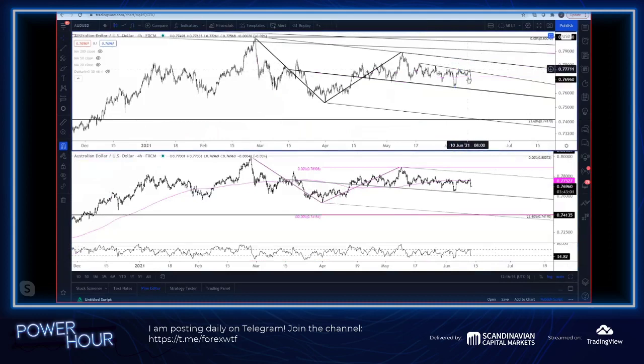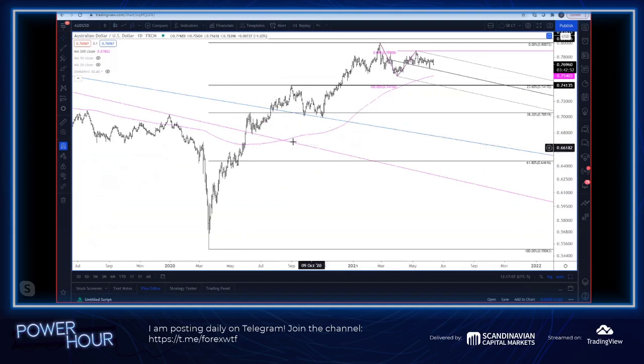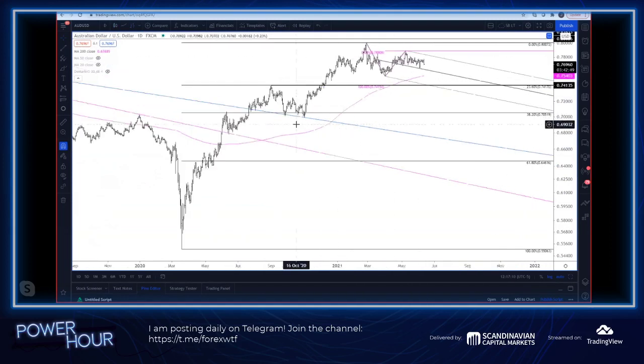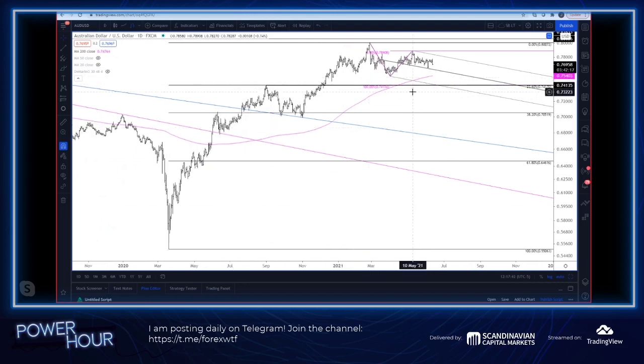All right, so Aussie's been a hot mess. Last week we looked at this and we were looking at that 74.15 level. I still feel like we get there. It's just such a magnet. You've got the high from September, the 23.6 retrace of that entire rally from March 2020, and you've got two equal legs down from the high here in February, and that would get you to the lower parallel, say towards the end of June, and that's going to be a huge level. So I'm continuing to look towards 74.15.